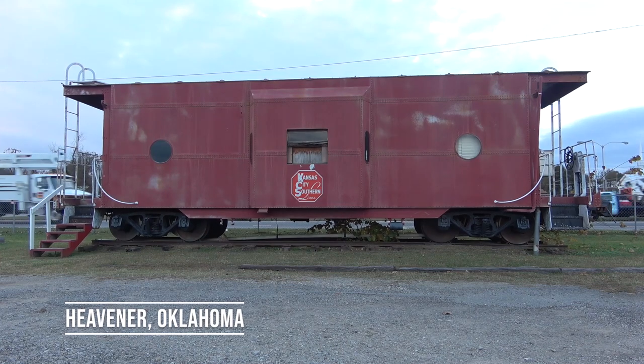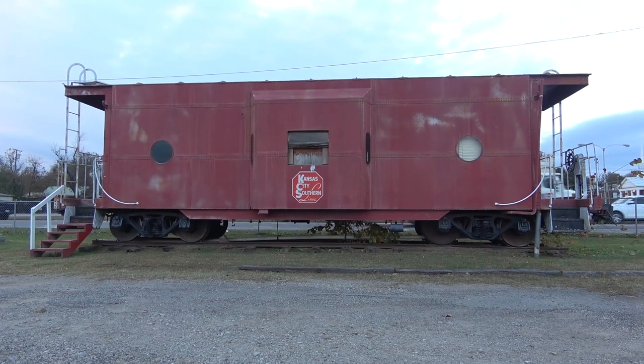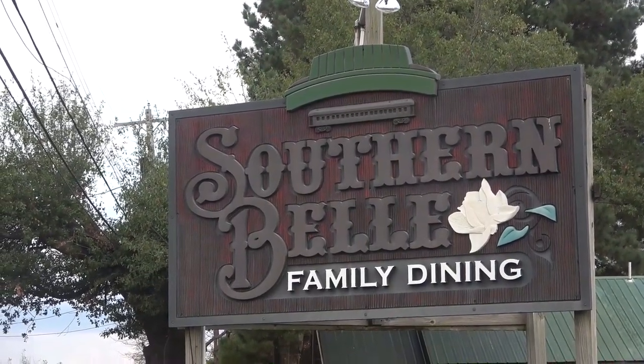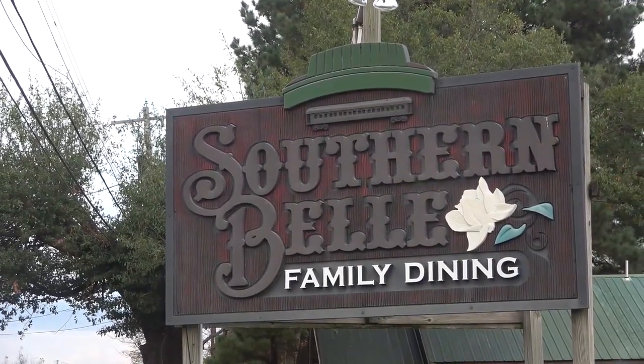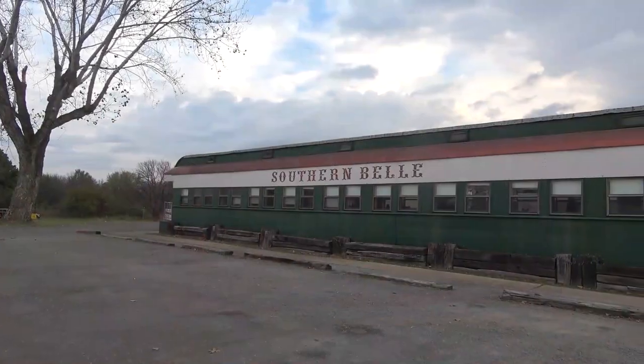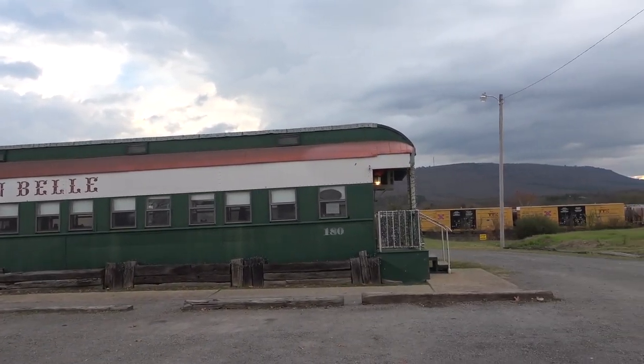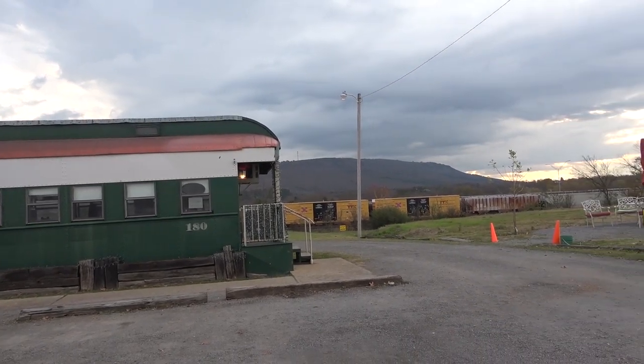With a KCS caboose sitting by the highway and a restaurant named after the iconic Southern Belle passenger service, Huebner, Oklahoma has yet to forget its railroad history. The restaurant, made out of an old passenger car, has a line of sight of the KCS Huebner Yard. This is where we will begin our journey.